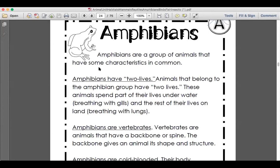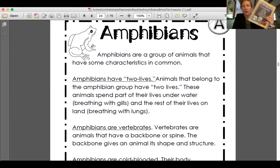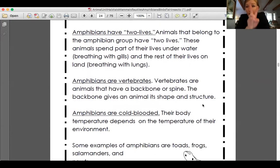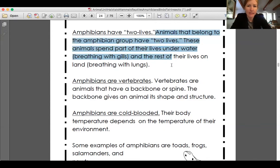Now, most amphibians are some type of frog, toad, salamander, or newt. And there's lots of different types of frogs and toads and salamanders and newts. Actually, I believe there's about 7,000 different kinds of amphibians. So one really cool thing about amphibians is that they have 2 lives. So you're probably wondering what that means. Well, I'm going to read this section right now. It explains it pretty well.